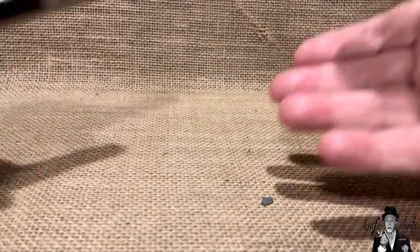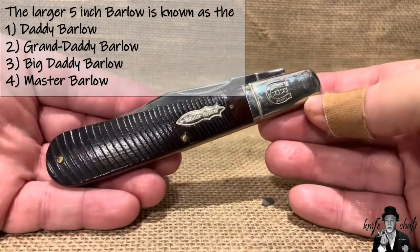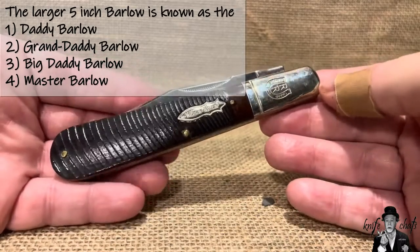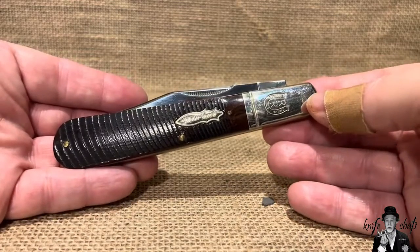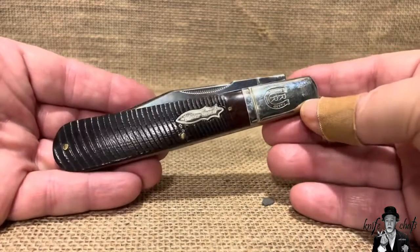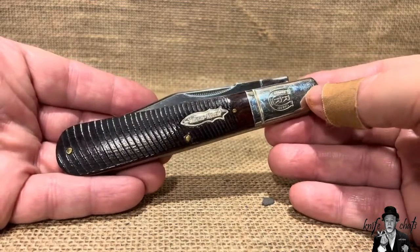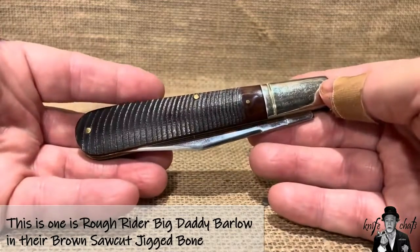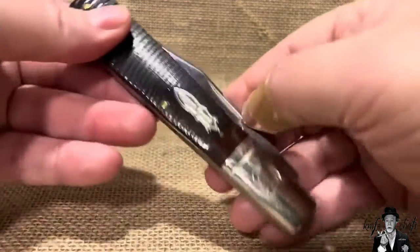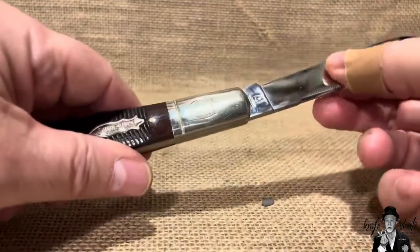Now, coming in the fourth spot is the large Barlow, the Granddaddy Barlow, the Big Daddy Barlow, the Daddy Barlow, whatever you want to call it. This is the Barlow that is usually built on about a 5-inch frame and has a 4-inch blade. I think this would be an ideal knife for somebody just starting off in the world of slip joints if they're coming in from the modern folder world. Now, this is going to be a pocket full for them, and it might be more than what they want to carry, but it has a good size clip point blade, and this particular one is by Rough Rider.